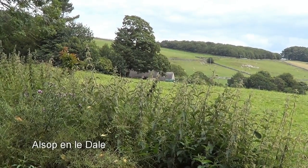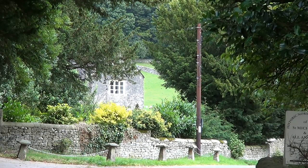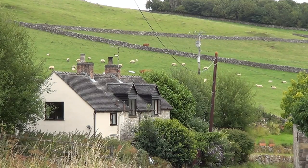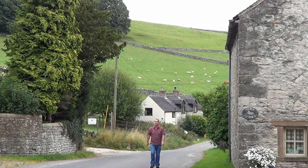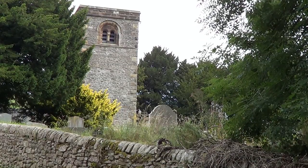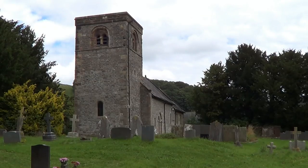A short distance on, I came to Alsop-en-le-Dale, a small farming hamlet nestling in a side valley below the Tissington Trail and the A515. The main road once passed through Alsop, but was diverted to save stagecoaches the climb down into the valley and then back up again. As a result, Alsop now enjoys quiet seclusion, and only sees traffic en route to or from the nearby village of Parwich.